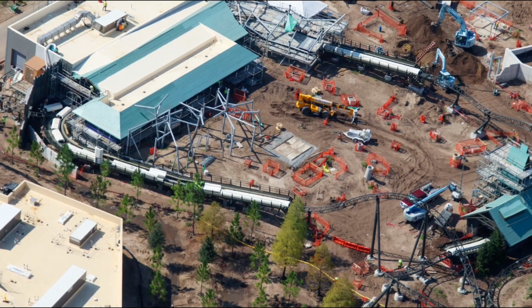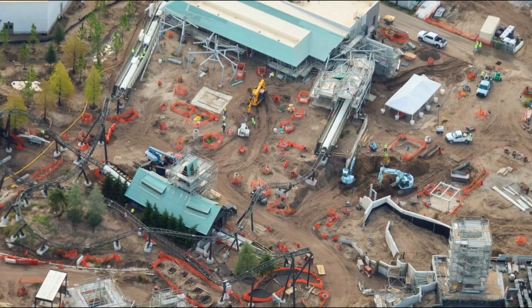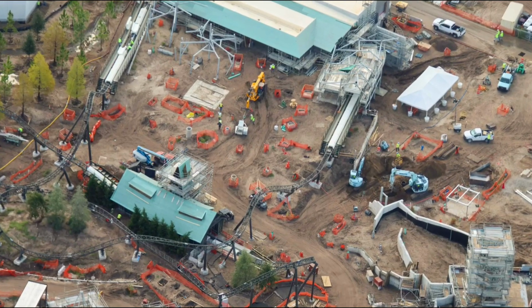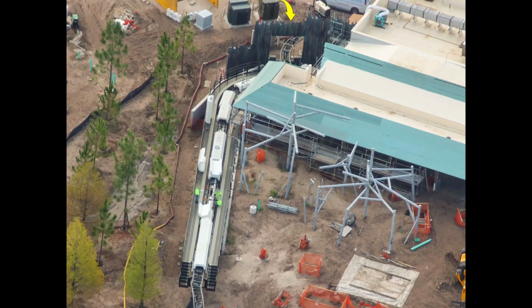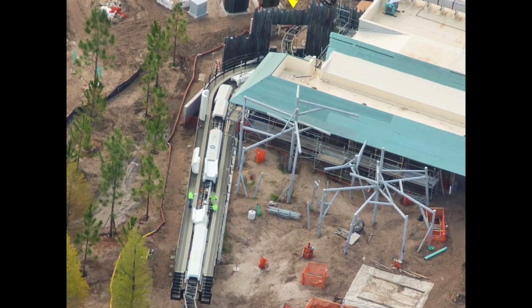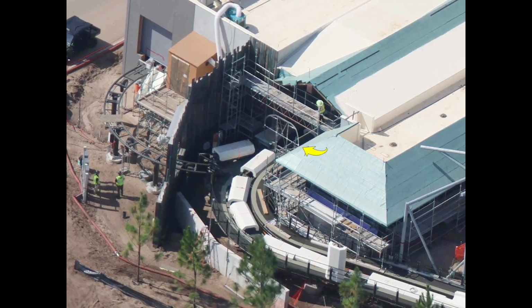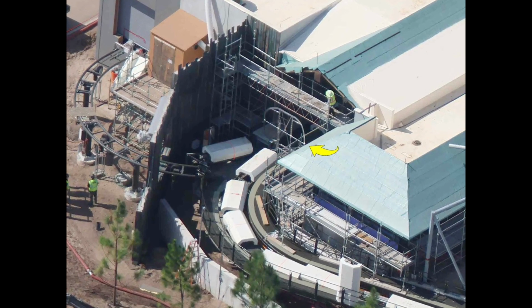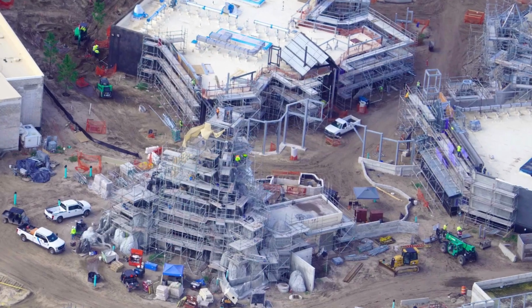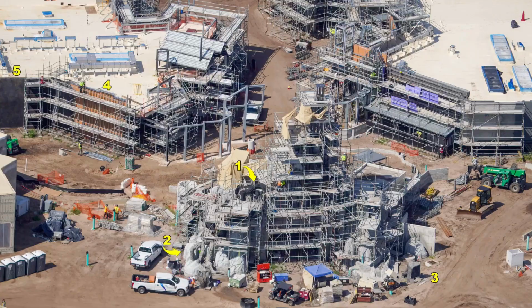Over at Curse of the Werewolf, it seems as though theming elements will start to be framed over the left side of the track in this picture, similar to that found on the right side. This is due to the tubing that has been placed over the left side of the track. This is also believed due to the ride envelope that has been found just outside of the load station of Curse of the Werewolf.